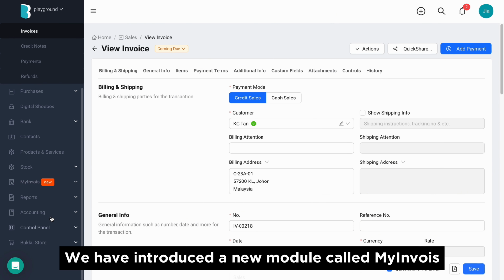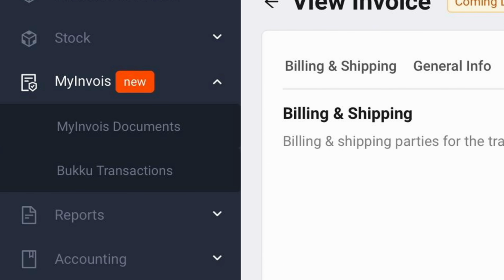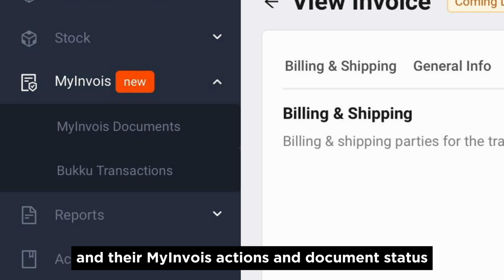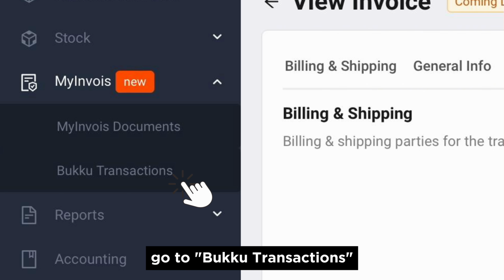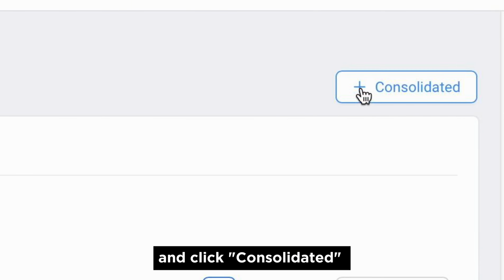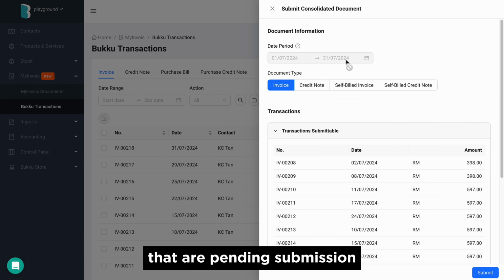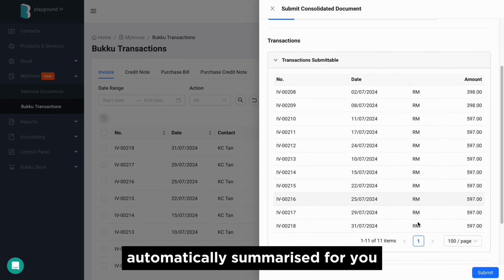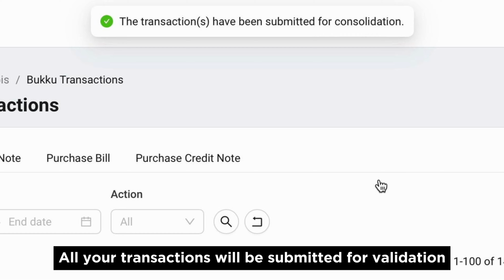We have introduced a new module called MyInvoice, where you can better track all transactions and their MyInvoice actions and document status. At the beginning of the new month, go to Bukku Transactions and click Consolidated. You will see all the previous month's transactions that are pending submission, automatically summarized for you. Just click Submit. All your transactions will be submitted for validation.